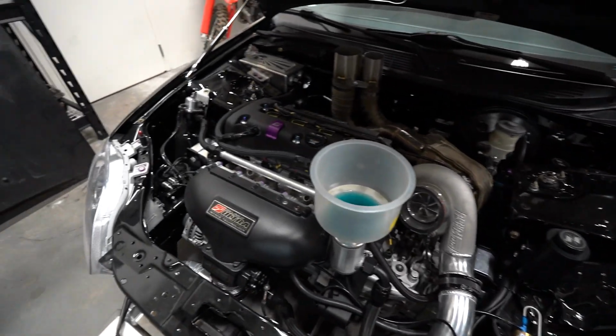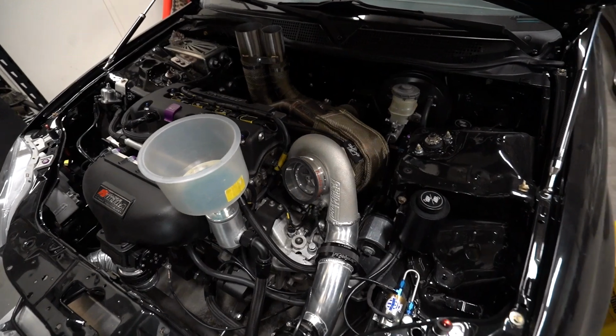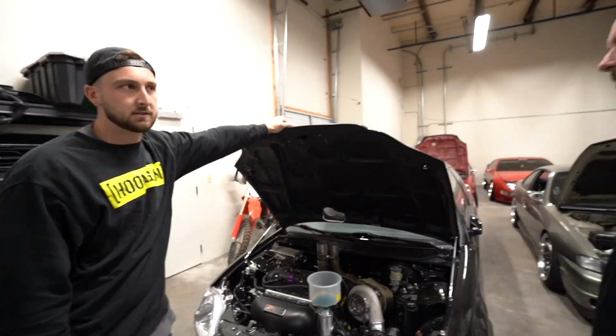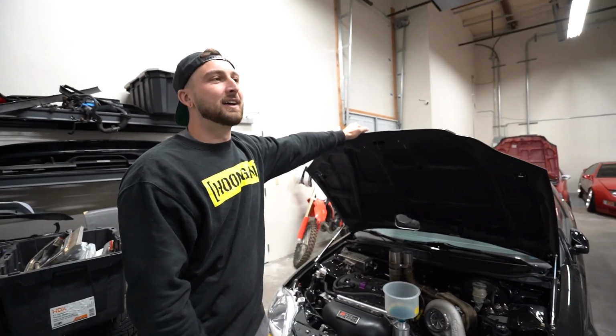So this thing, it's a fully built motor. It's probably, I don't know, a 64, 66 or something? It'll make 7-something with the fuel system. I love those numbers over here, that's probably 700. Okay, well, is he still referring to wheel horsepower again?